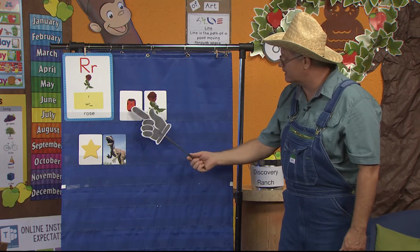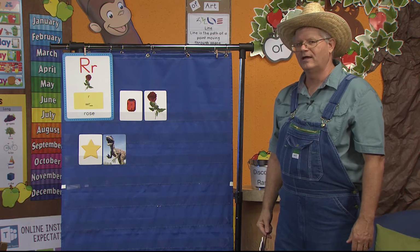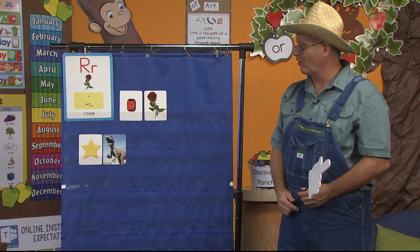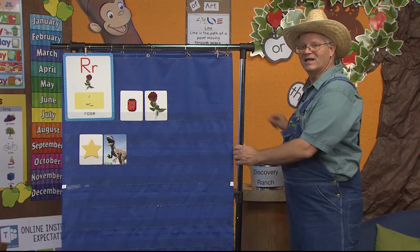Ruby, rose starts with R. Hey, I also noticed that the color red has that R sound. So if I was going to spell red, I'd use the letter R. That is amazing.